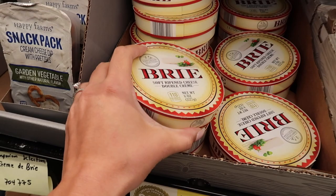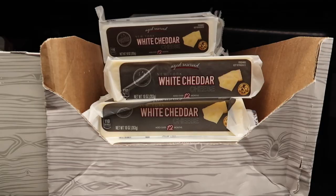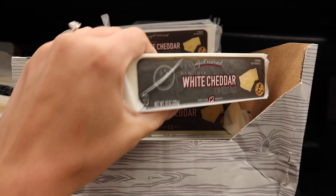And then I'm also gonna pick up some brie. This is my go-to place to grab brie. It's just $2.99, so I honestly always pick up about like 4 or 5. Next, I'm going to pick up some of this white cheddar. Now, this one is slightly aged, so it does have a little bit of a sharp flavor.